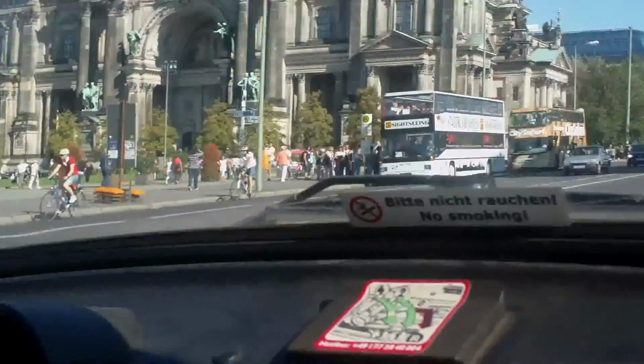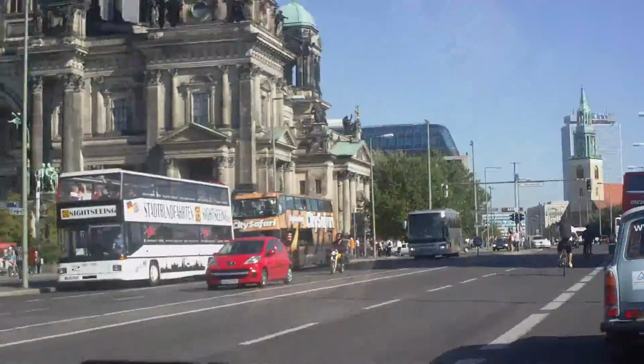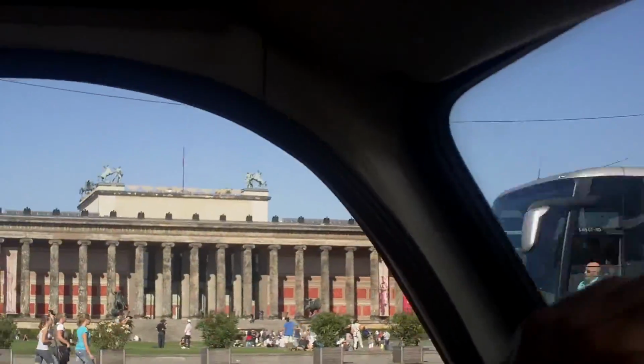This is the beginning of the world famous Museum Island here on the left hand side. This is a building from the 1820s by Karl Friedrich Schinkel. He was the most influential architect of the 19th century here in Berlin. Classicist style and purist form is this.